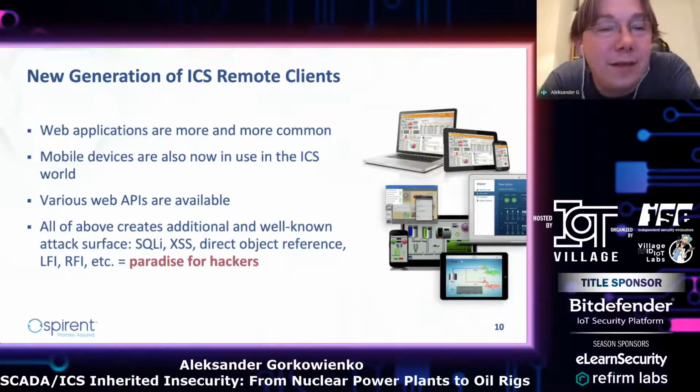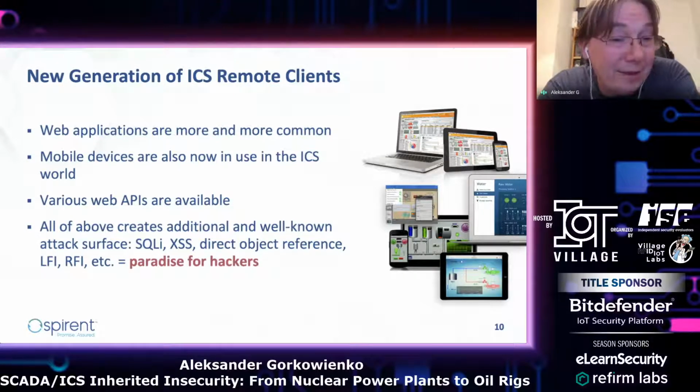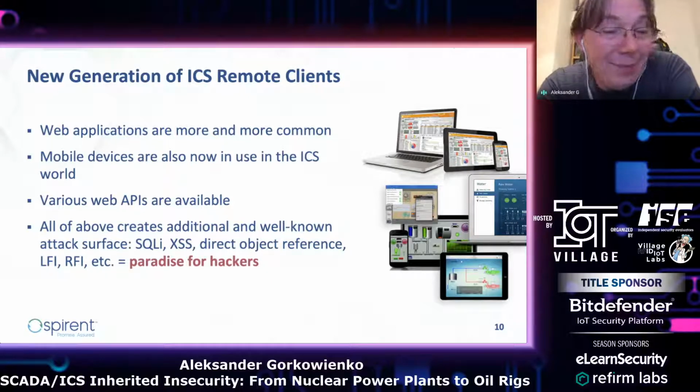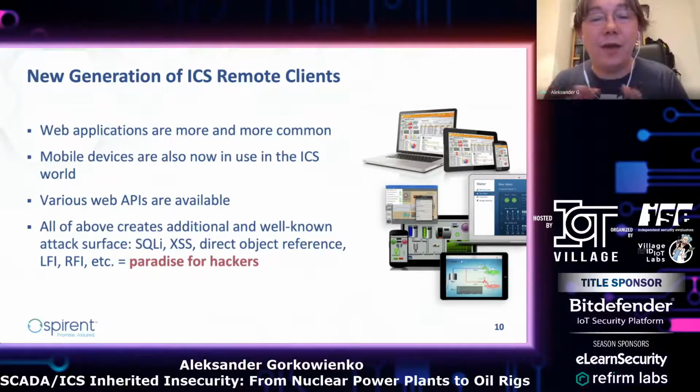Another interesting type of problem we are dealing with is that we have a new, brilliant generation of ICS remote clients. We have web applications and mobile applications used to manage industrial processes. And that's fantastic, because we can sit in our house and manage a complex technological process thousands of miles from us. But at the same time, the problem is very serious, because we are introducing to the OT world a variety of well-known problems from web and mobile applications, such as SQL injection, cross-site scripting, insecure direct object reference, LFI, RFI, whatever. All of this is well-known, we know how to exploit it, we know how to hack it, and now we have all those things managing critical industrial processes and critical national infrastructure.